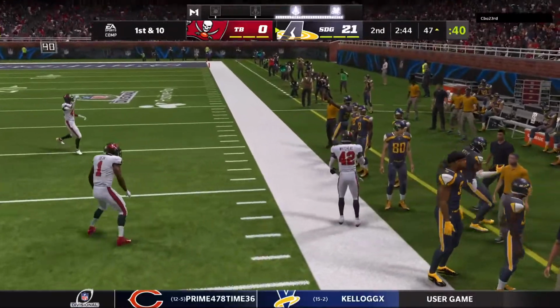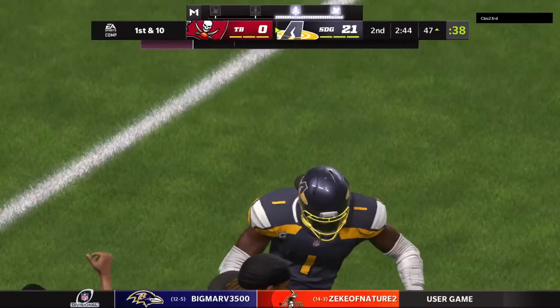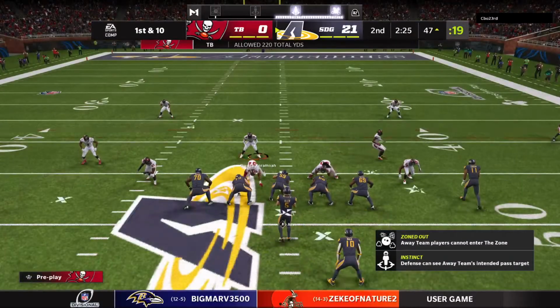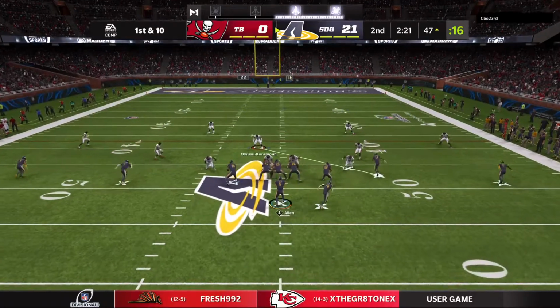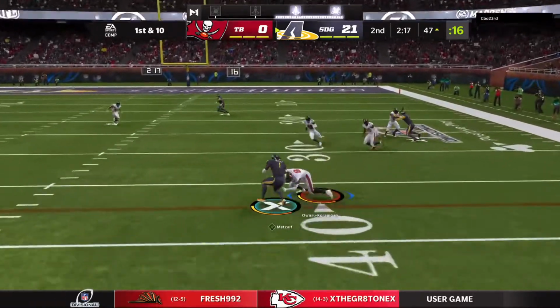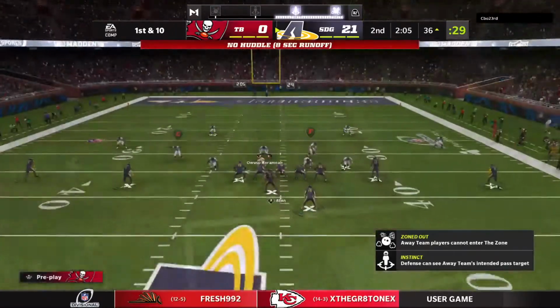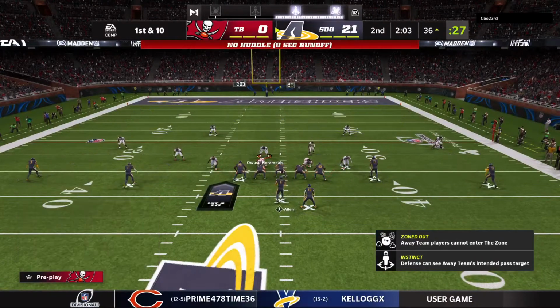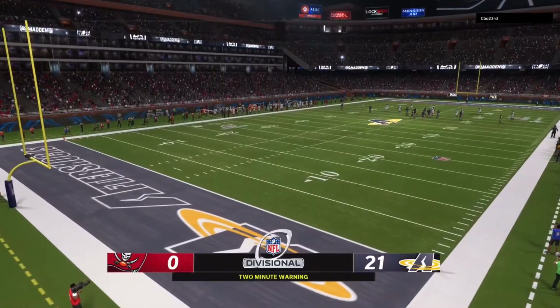And he's got some space here. He'll take this to the other side of midfield before going out of bounds. The catch and run going to wind up netting him 33 yards. First down, and they're going to throw with Allen. That completes it again to Metcalf. And he is tackled inside the 40, not quite to the 35. Back-to-back receptions for him, and it's another first down.